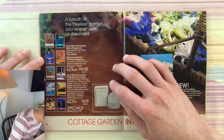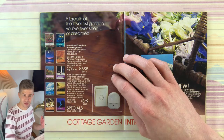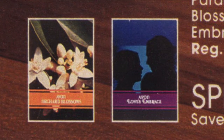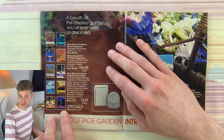I can't even read that. I don't know what that is. Oh, it says I'm right here. Okay. Looks like country roses, April rain, starry night, autumn leaves, country meadow, Avon romantic moments. That one in particular really got me interested because it's two glasses of red wine with two tall pillar candles. Sea-swept tropical paradise, orchard blossom, or love's embrace. Another horny one with two silhouetted figures.